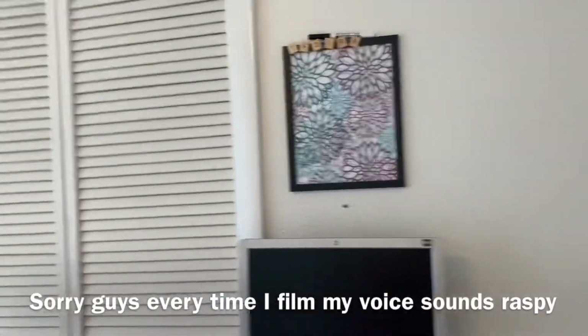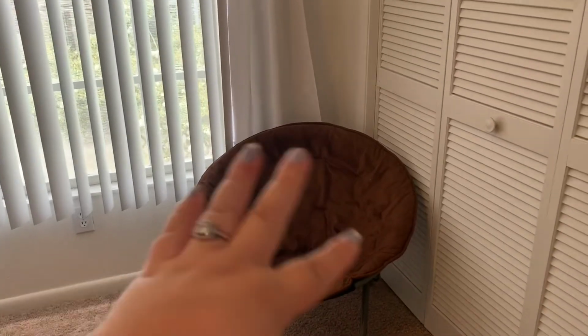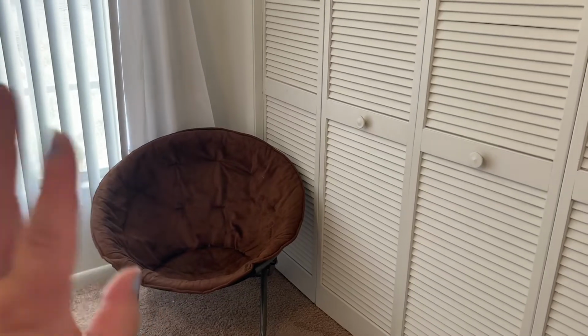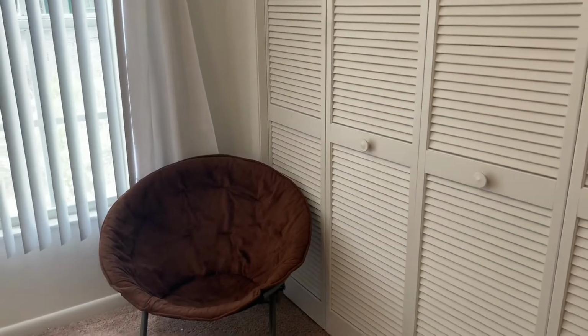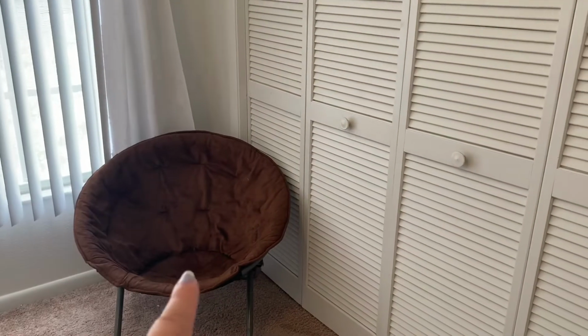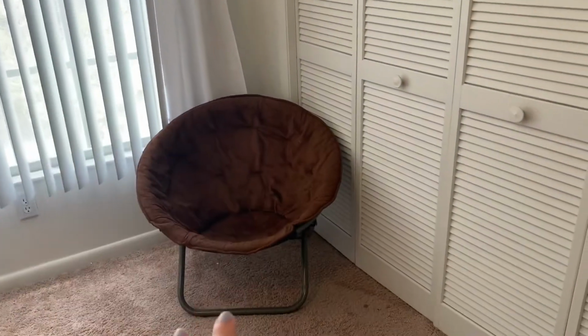Here is of course the big closet, which I will show another time because it's kind of messy right now. Then here in the corner you have this little chair. It does not go with my decor because I want it to be white, teal, and kind of gray in here. I want to find a cover to replace that brown cover. If anyone has suggestions, please comment down below and let me know where I can find a cute white or teal cover for that. But for now, I leave it there.